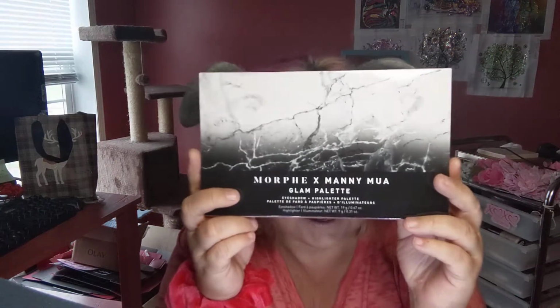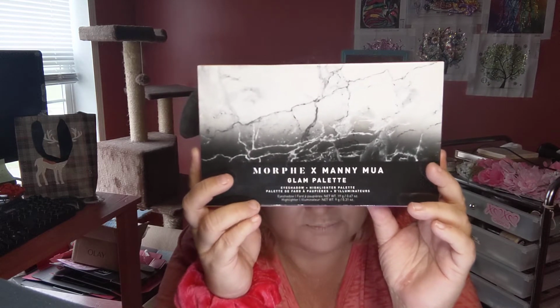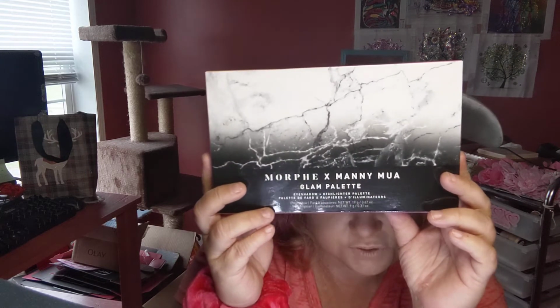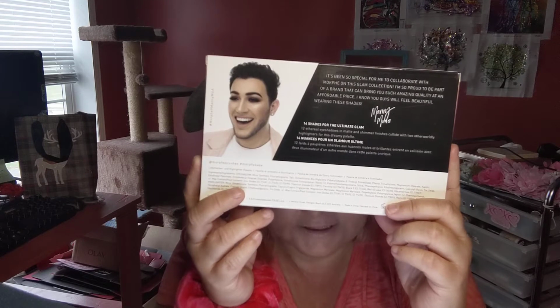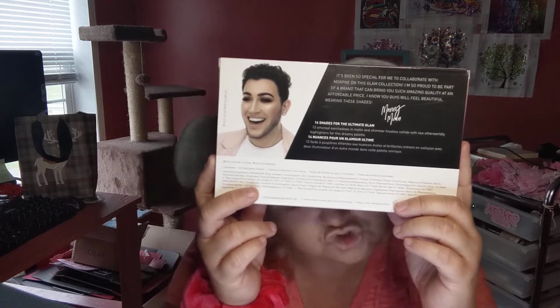The Saturday Skin is $30. Next, and I'm so excited about this because y'all know I love me Manny. We've got the Morphe Manny with Manny MUA Glam Palette. Are you ready to go glam with Manny MUA? This mirror palette pairs up 12 wearable anything but basic eyeshadows in matte and shimmer finishes with two stunning highlighters. You've got every reason to be shook. Shake me, baby, shake me.